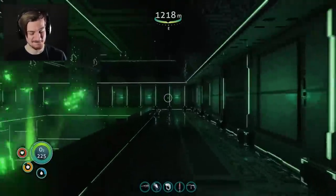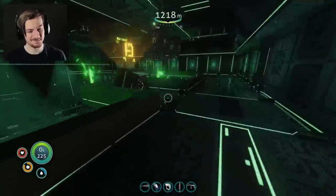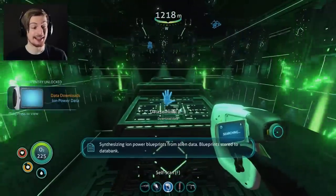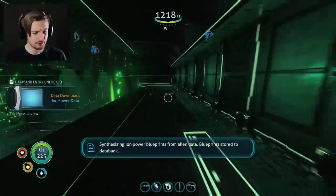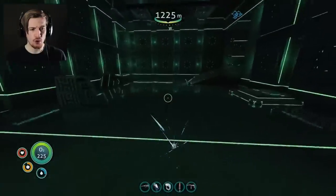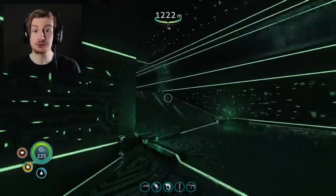Facility location updated. Volcanic area connected to this cave system. Oh, yes. A depth of 1.4 kilometers. We're going to get there too. We have this orange one here. Ion power data. Integrating new data. Blueprints so we can make them? Wait, hold up, hang on a sec. Ion power blueprints, mammalian data. Blueprints stored to data bank. Oh, wait, this is when we can start to use them for crafting.